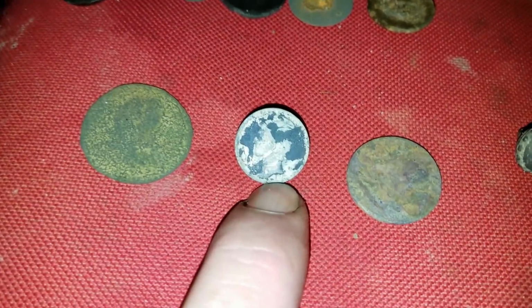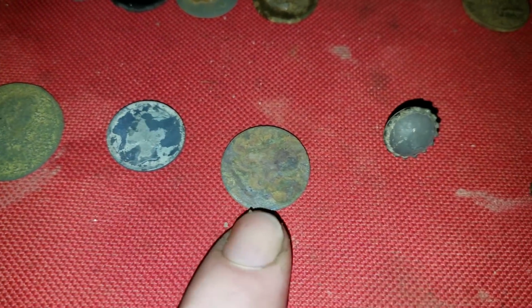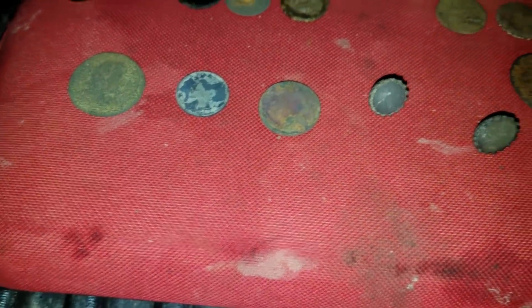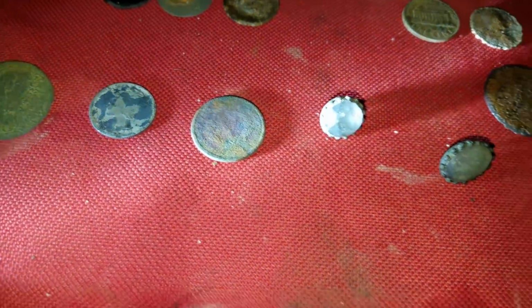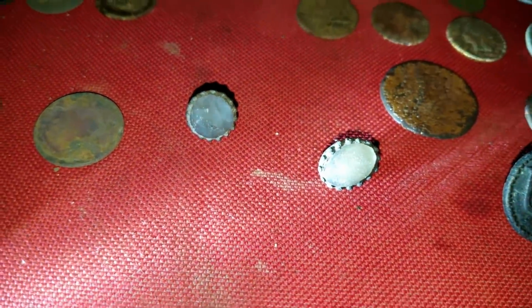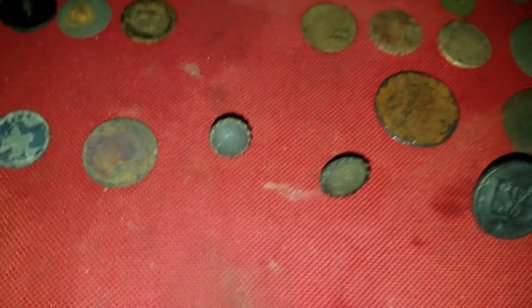The Merc ended up being a 1920. He's got a V-nickel here. It is a V-nickel. Oh, yeah, there's the V. And, well, you can see mine. We both got one of those little fancy button cuffs with a stone in it.